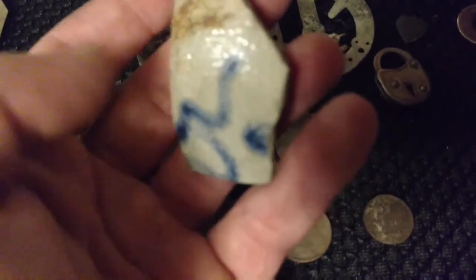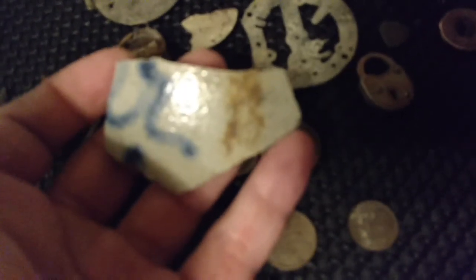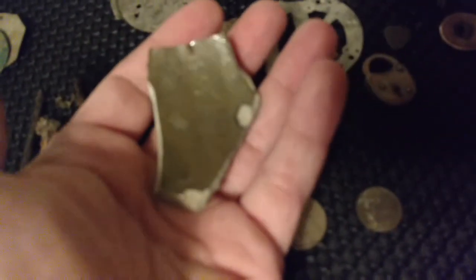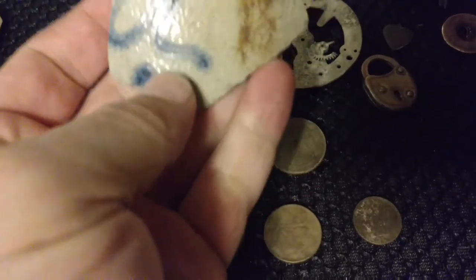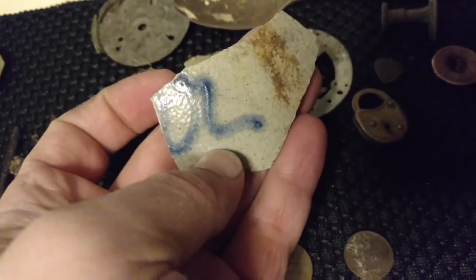But I mean, I've got old things in my house that are 50, 60, 80 years old or whatever, so maybe this was just around the house, it broke, and then, you know, at least back then they buried a lot of their garbage out in the backyard, went out with the ash pile, so maybe they were using this, and then it broke, and then they threw it out, but it was an older piece that they had in the house. But what gives it away is that blue writing. It looks like an R there.